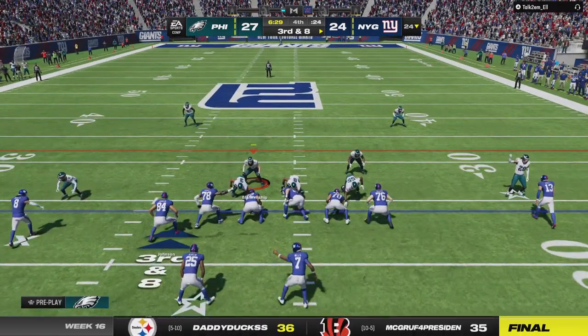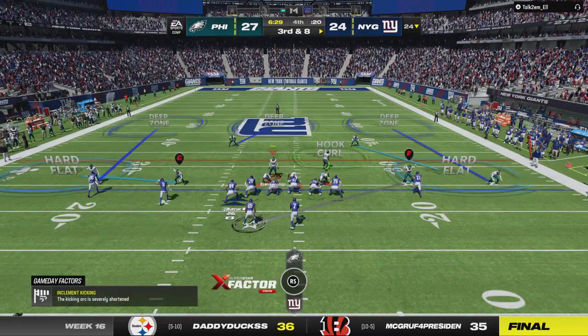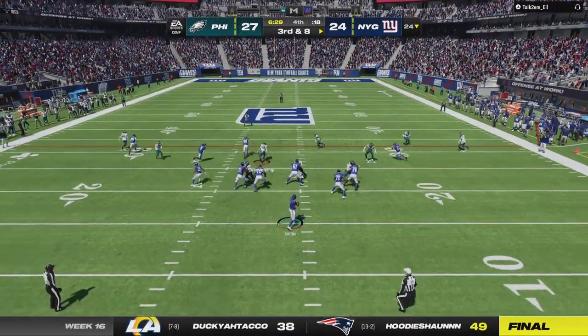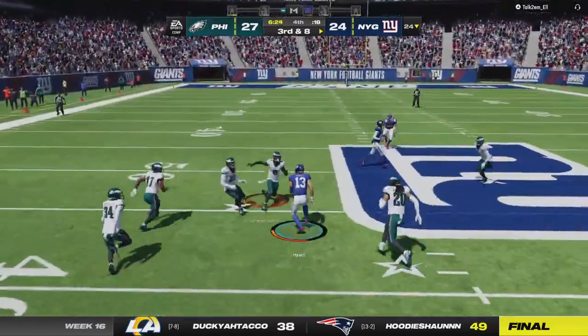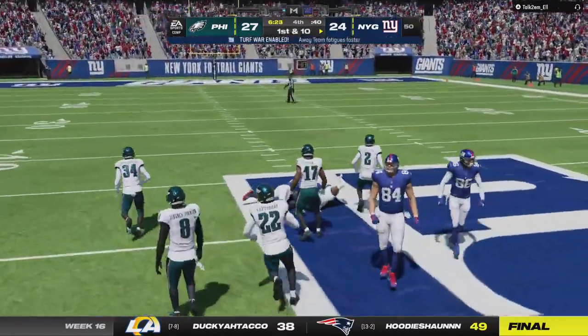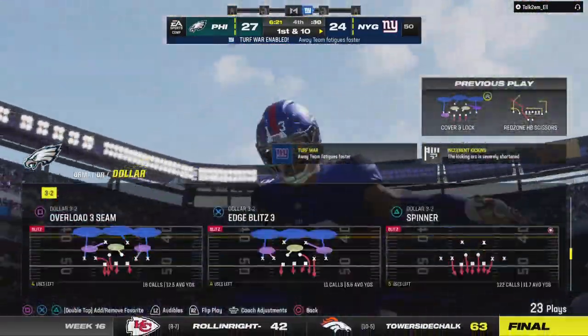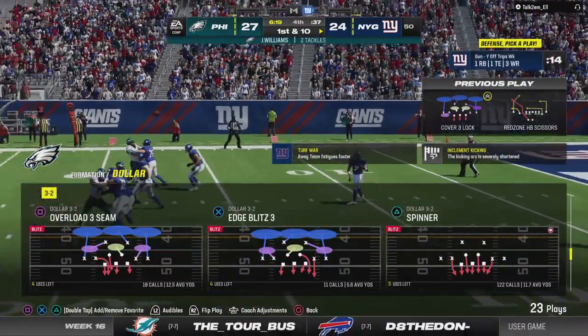Third down, it's Willis. Able to find the open man. That's complete. And they'll be taken down, but not before they reach the 50. It's a gain of 26 as they pick up the first down in the process.